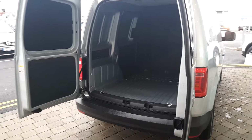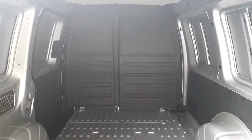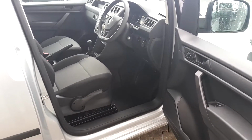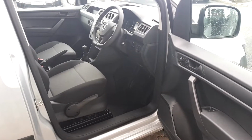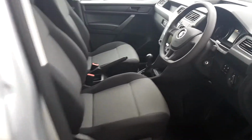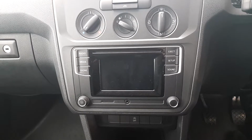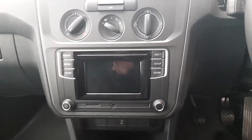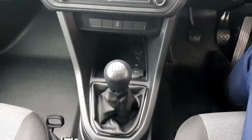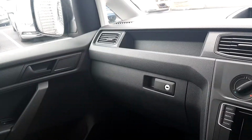From the back, we have standard electric windows for the passenger and driver's side, electric settings for your wing mirrors, central locking. The seats are cloth interior. Inside we have our speedometer, touchscreen stereo with Bluetooth connection, an auxiliary and USB input, passenger airbag and driver's airbag.